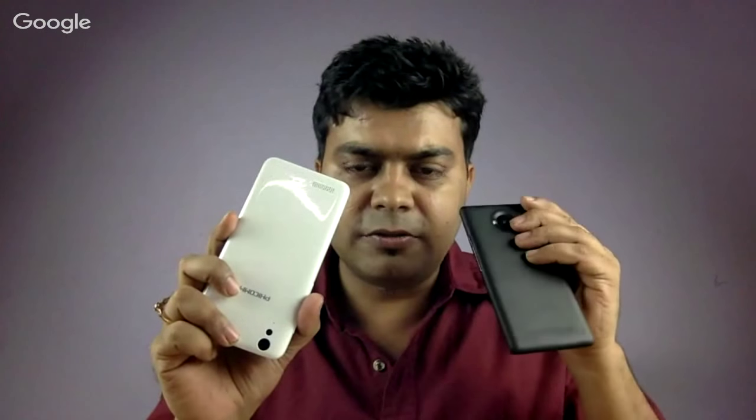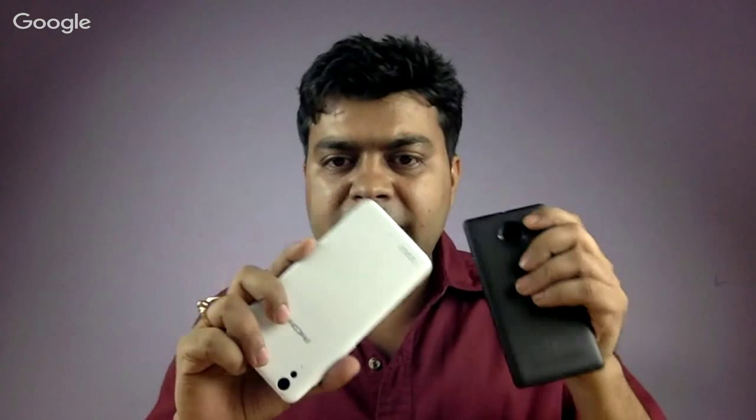The first question is, can you tell me the price? So the price of the FICOM Energy 653 is 5,000 rupees, and for the Yunique it is 5,000 rupees as well. So you can buy any of these two. This one will give you a bigger display size compared to this one.